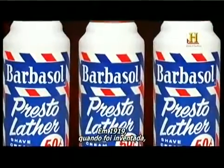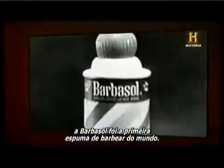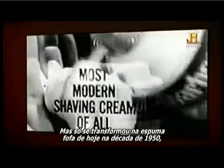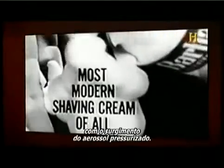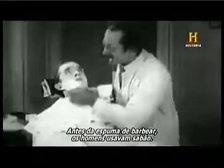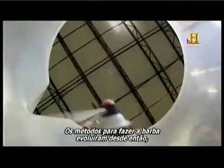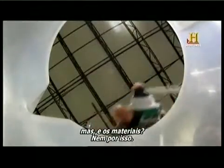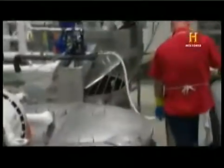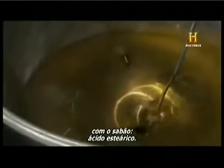When Barbasol was invented in 1919, it was the world's first shaving cream. But it didn't become the fluffy stuff we know today until the 1950s, with the advent of the pressurized aerosol can. Before shaving cream, men had to lather up with soap. Shaving methods have evolved since then, but the materials, not so much. A visit to a Barbasol plant in Ohio reveals that shaving creams still share a key ingredient with soap: stearic acid.